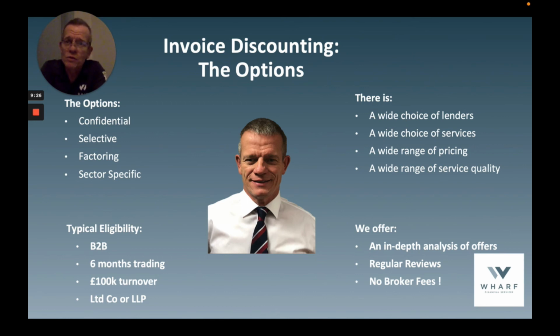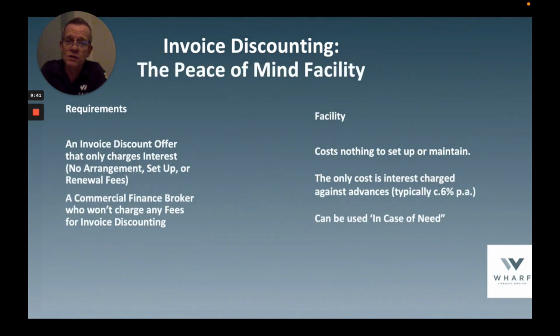And finally, we will not charge any broker fees. We will receive a modest procurement fee from the lender, and that is good enough for us. There is no reason that we should want to charge any of our clients for a job that we love doing. I hope that was useful.